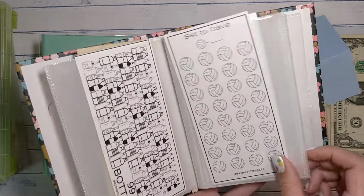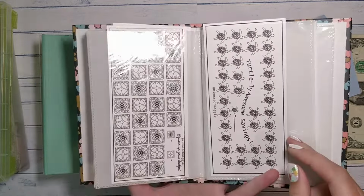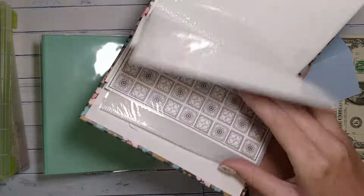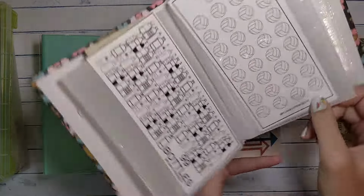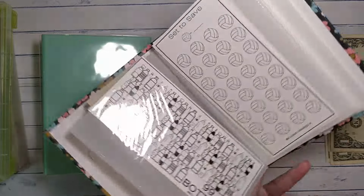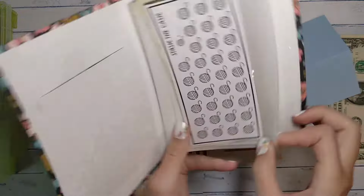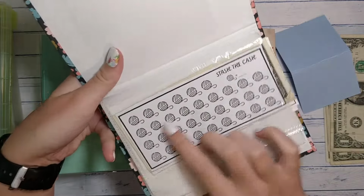So these savings challenges are in my Etsy shop if you're interested. This one is Totally Awesome Savings. This one is Square Up Your Budget. It's a bunch of granny squares. Set to Save Volleyball. 99 bottles. Yes, there are 99 bottles on here. And Stash the Cash, which is yarn.